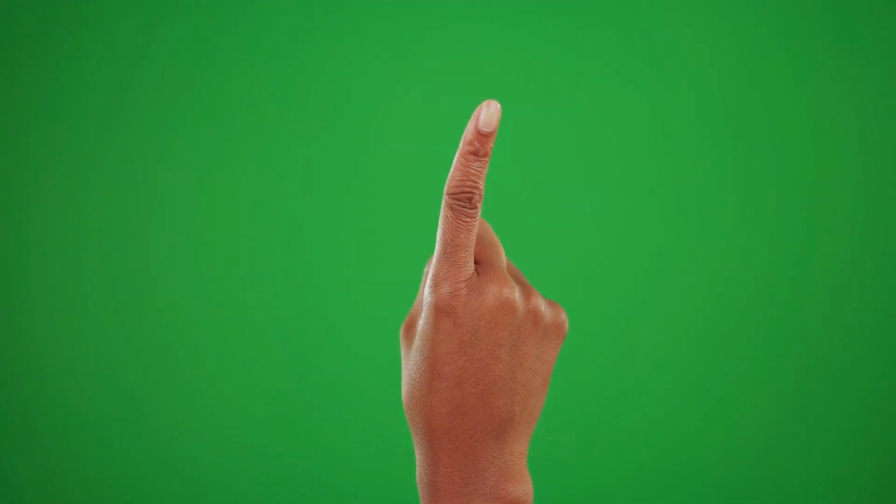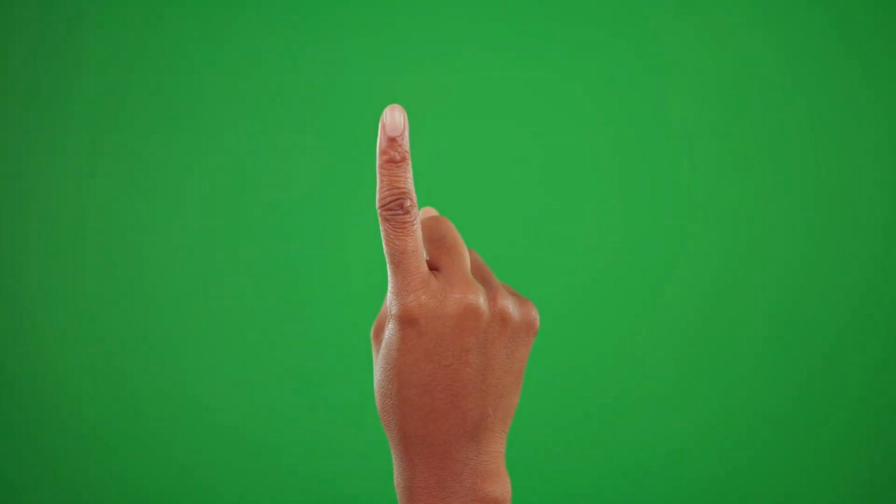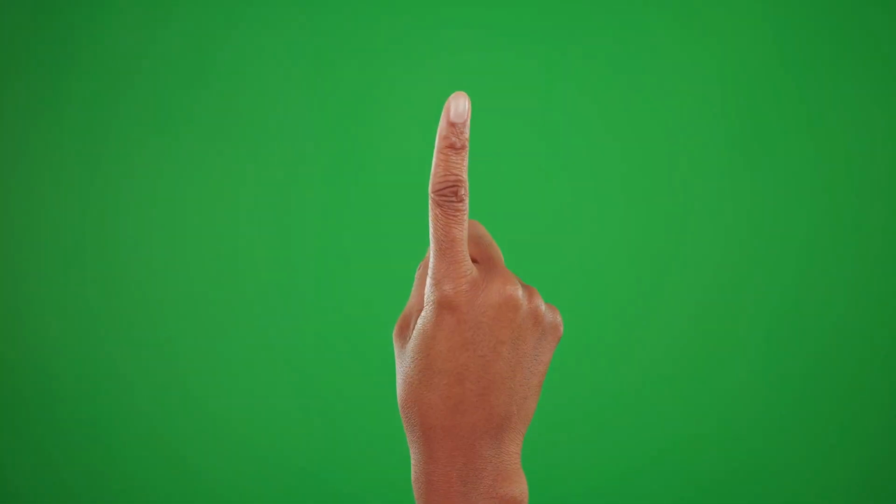Next, let's talk about vision. Interpreters must see the minute details of hand shapes, movements, and facial expressions from a range of 3 to 6 feet. This is essential for accurately interpreting sign language.